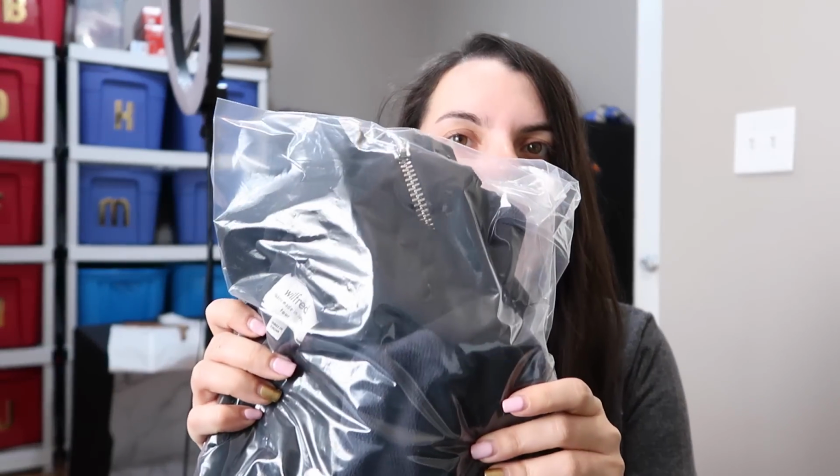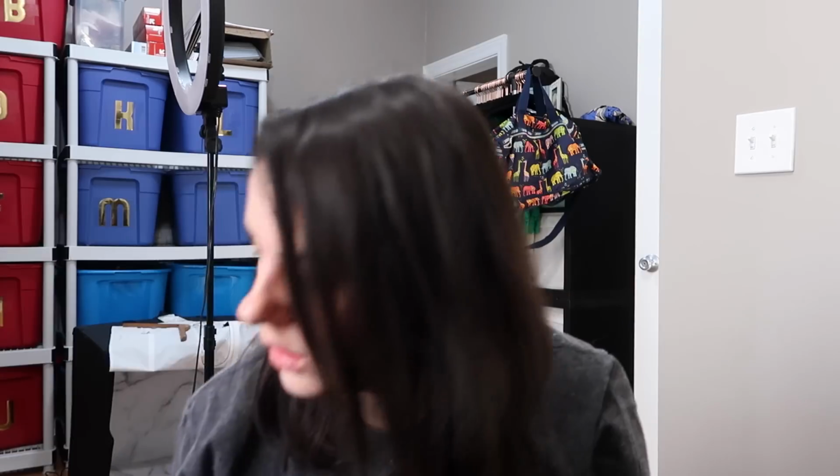Alright, first thing that sold, everything's going to be in bags. It is a Wilfred jacket. This is an Aritzia brand. It sold for $55. Alright, next is a Banana Republic dress.